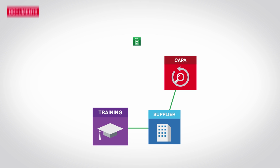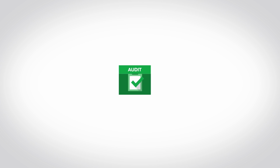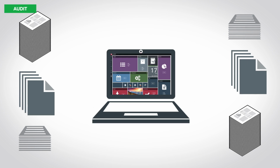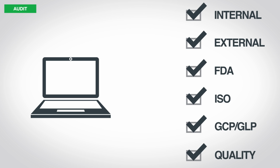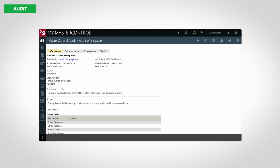Now let's take a look at the Audit module. Whether performing audits or receiving them, MasterControl's Audit Management module gives you the confidence to be completely prepared with an integrated paperless system that collects and shares info across multiple platforms, managing the audit process from start to finish. The software provides an effective solution for any number of audit requirements or types: internal, external, FDA, ISO, GCP, quality, and more. The software helps you create checklists to standardize processes, filter audits by type, and generate global trending reports.